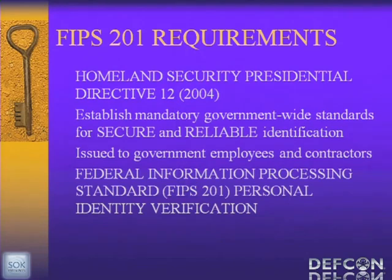So after HSPD 12 was signed, FIPS 201 comes along. And so NIST, working on FIPS 201, defined ultimately what we have, and many of you have in your pocket out there, I'm sure, the Common Access Card, and even the TWIC card for that matter. And it's a smart card that provides unique access control, physical, logical security. And Kaba was the first manufacturer to create a standalone locking device that is FIPS 201 compliant.